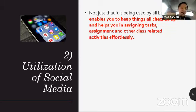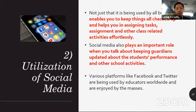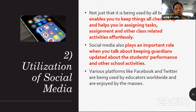And even other schools, maybe in the Philippines, are using this, not only Facebook or Messenger, but other social media. Social media plays an important role when you talk about keeping guardians updated about students' performance and other school activities. So ang mga magulang at mga guro ay pwede na din itong gamitin, no, as a way of feedback mechanism. Lalong-lalo na sa mga school na printed module yung gamit. So pwede nang gamitin yung Messenger, yung Facebook for feedbacking or feedback mechanism. Various platforms like Facebook and Twitter have been used.